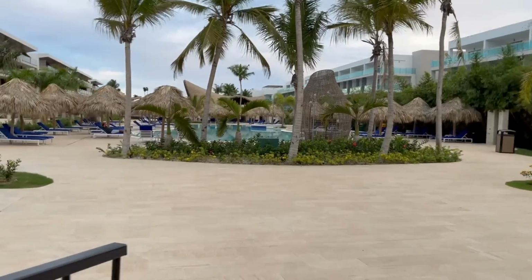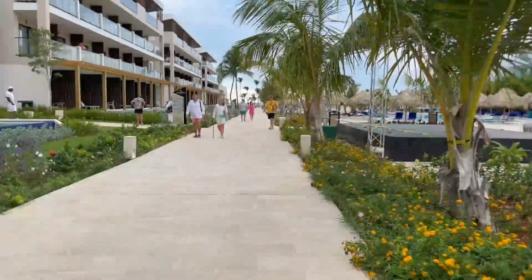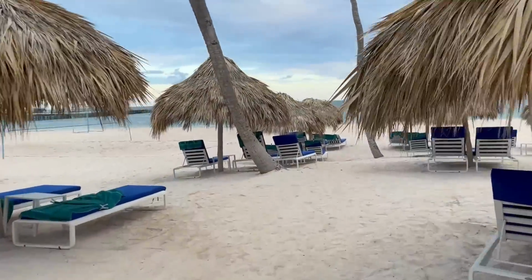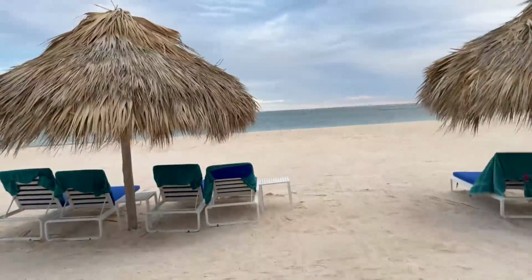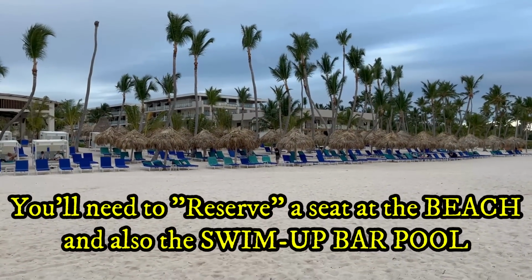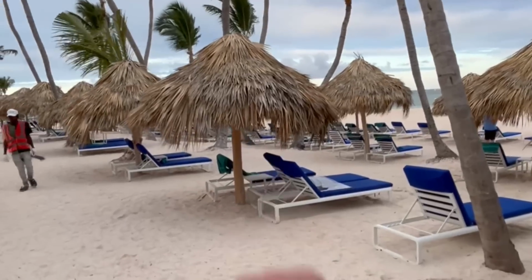Okay, let's head down to the beach, and it's just a straight run. That way or that way. So this is the adult section from here over, and you will need to come early in the morning to reserve a seat. It will be gone by 7 or 7:30. I'll have the huts.